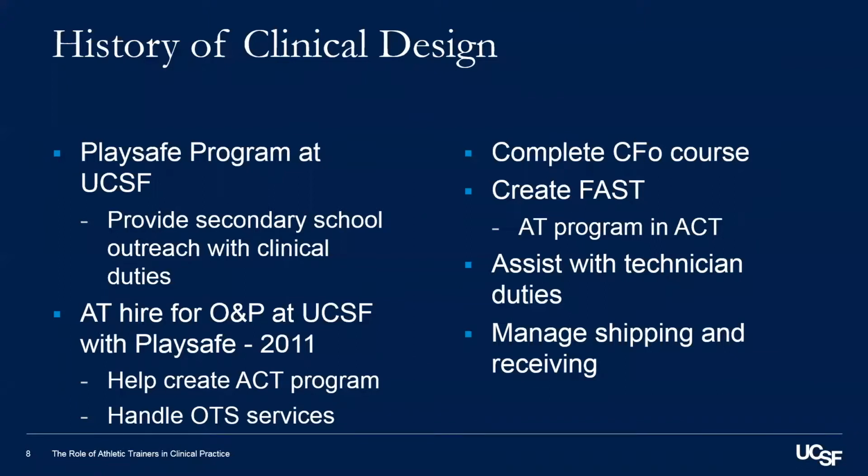Every athletic trainer that comes in here completes a CFO course to become a certified fitter for billing purposes through ABC. They only need 500 hours of observation, as athletic trainers are recognized as allied healthcare professionals. We don't need the 1,000 hours of training that ABC requires if you aren't a healthcare professional. So we only need 500 hours of observation, and then we can go to our CFO course and then sit for our exam.